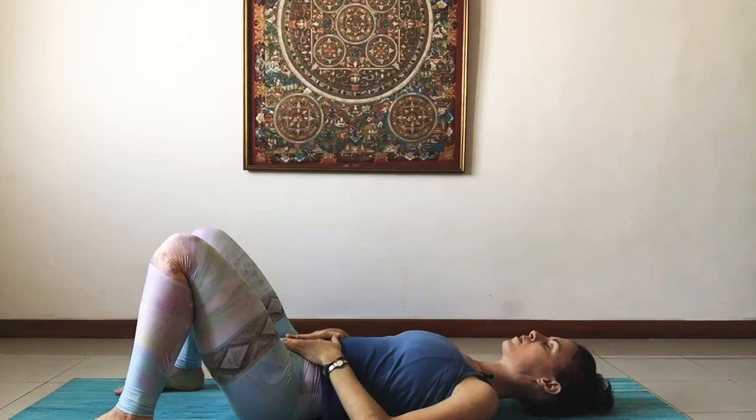Notice if the belly starts to rise gently with the inhale, if the belly starts to fall towards the spine with the exhale. And if it doesn't, then that's probably one of your starting places. We want to move away from that paradoxical breath and come back to this functional breath where you can feel a slight rise of the belly on the inhale and a slight fall of the belly on the exhale. And remember, that's no effort on your part.